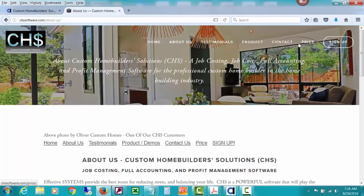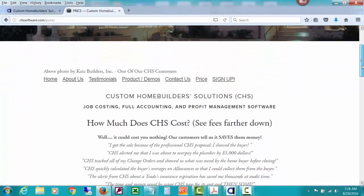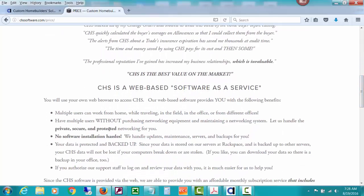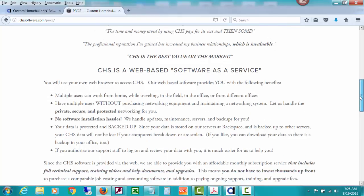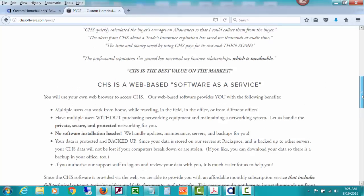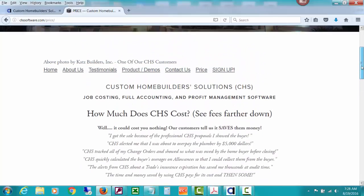The advantages of that, and of course I'm touting that at the top here, is that it's protected, it's secure, it's private, you do not have to have software installations, and your data is being backed up and people can use it from home or while traveling in the field. Some of our customers have project managers out in the field using it on their tablets, etc.